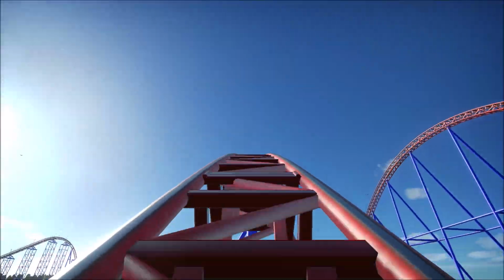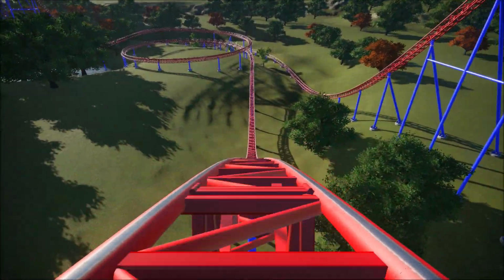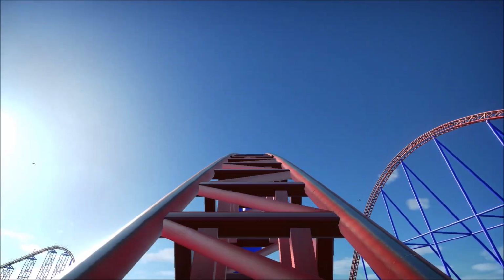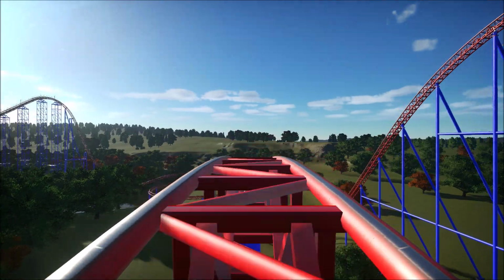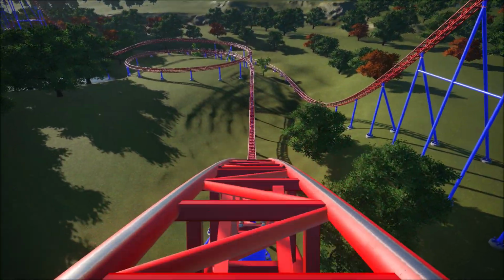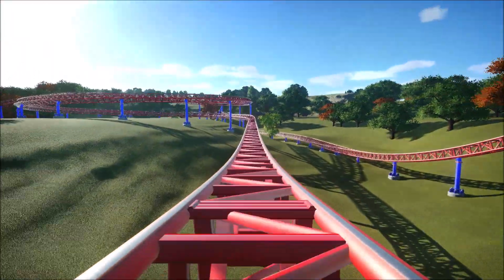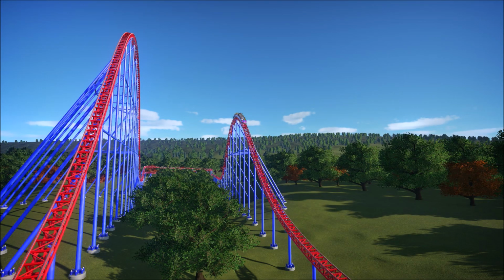After the straight track, you go into the second airtime hill, and this airtime hill is really good. The contrast in elevation between the straight track and the airtime hill is so drastic that when you're going over it, it feels like ejector at first, but then it turns into floater. And if you're not expecting this airtime hill, it will really surprise you.